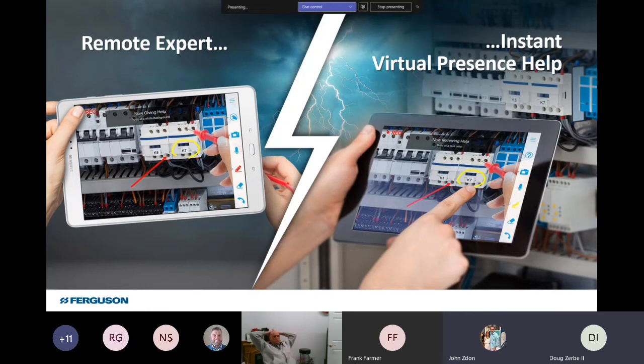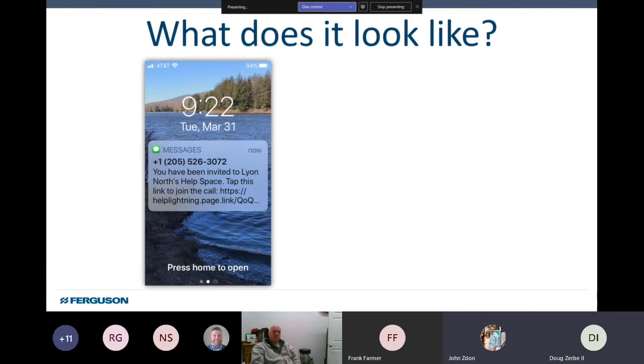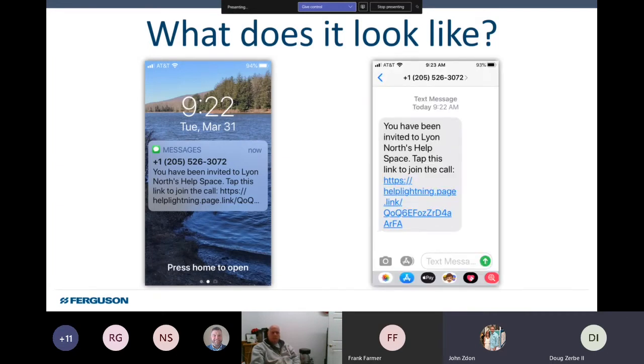And so with that, what we would do is say, listen, at this point, I want to end the call with you right now, but what you're going to receive in the next few minutes is a text message inviting you, as Doug's showing you here. You're going to receive this text message that you will then link onto. And at that point, we will make a connection. Then we're going to be able to visually start off with FaceTime. And once we determine what the issue is, we get in front of the equipment. Then we will go into the next level, which is the interactive part, where I'm actually able to see the equipment. He's able to see what I'm seeing.